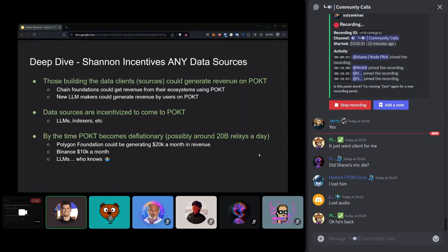So I did some napkin math, but if we look at POKT at possibly around 20 billion relays, in my napkin math calculations, I believe we could become deflationary. And at that point, just to give a reference of what it could look like, the Polygon Foundation could be generating $20,000 a month simply for being on POKT. That's just a huge incentive to want a partner, because they don't have to do anything else other than continue what they're doing. And their incentives are already to build the best Polygon they can. We're not their incentive. But what a great relationship that creates.